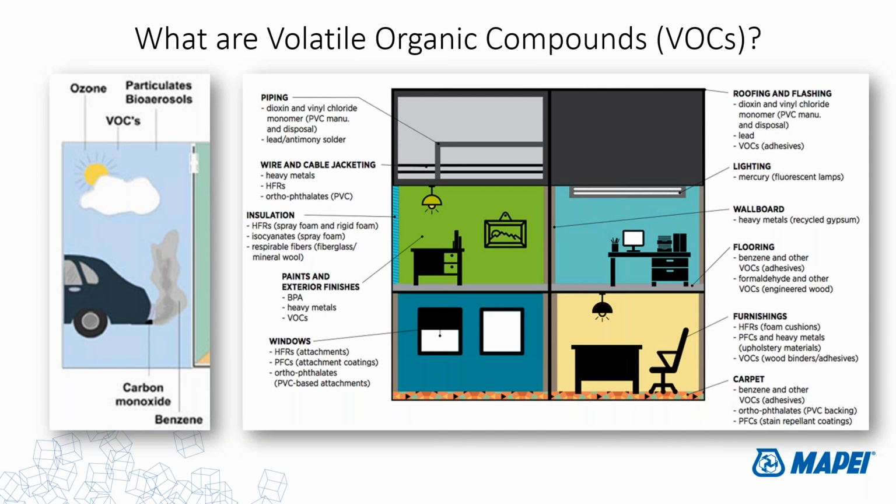An EPA study found that levels of common organic pollutants are typically 2 to 5 times higher inside than they are out. And some of the indoor products that may have VOCs include paints, adhesives, wood preservatives, aerosol sprays, air fresheners, pesticides, flooring, and other building products.